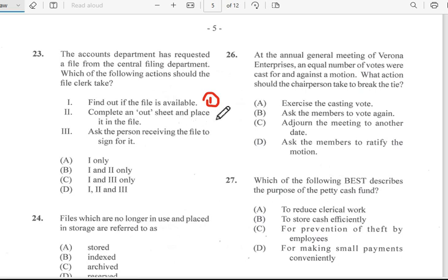Then we will, this is already in order, guys, but it's basically all of them. Because the first thing you'd have to do is to ensure that you find out if the file is available, complete an outsheet and place it in the file, and then you ask the person receiving the file to sign for it. So the answer would be D for this one, guys.